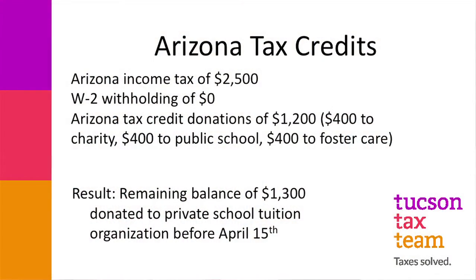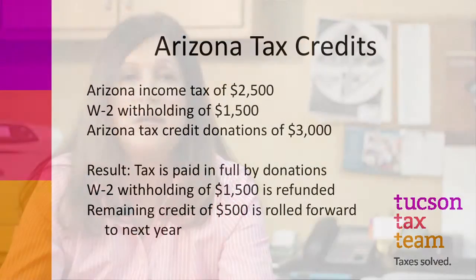So let's say you had Arizona income tax of $2,500, W-2 withholding of nothing. You're with the program, you got it already. You've made Arizona tax credit donations, you're married filing jointly, so you've paid $400 to a charity, $400 to a public school, and $400 to foster care. That's $1,200. So you come, we do your taxes, and we go, oh, you still owe $1,300. We just write the check to the private school tuition organization of your choice, and we're done. Nothing to roll forward, nothing due.